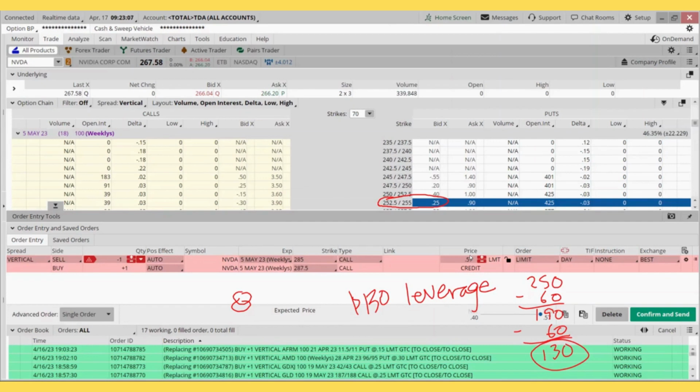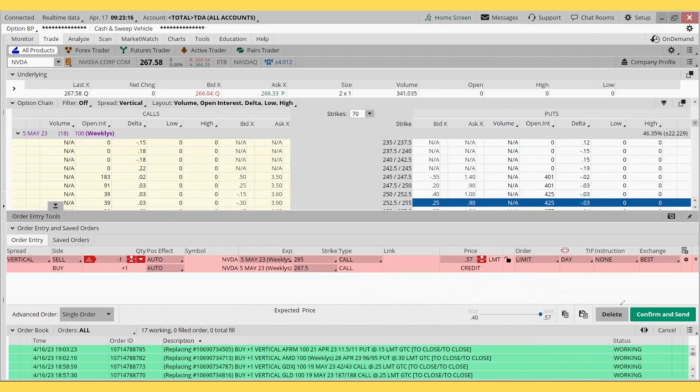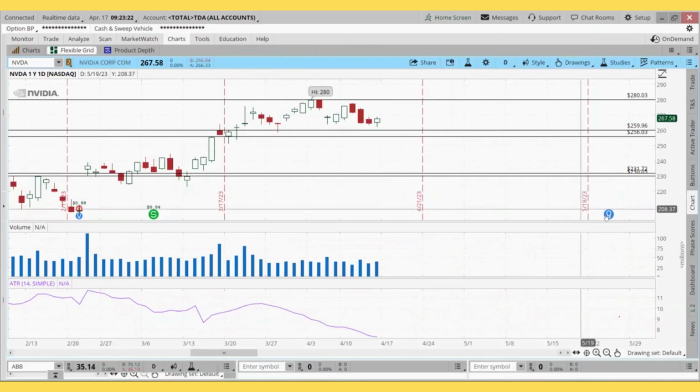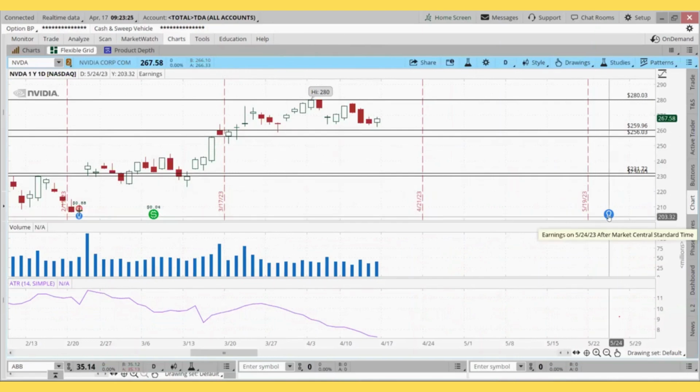NVIDIA is not having earnings in the next 2 weeks, is it? Not that I could tell. You want to keep that in mind, so you don't get yourself into a trade that earnings pops, so stay away from earnings. Let's go to the chart. Earnings is 5/24, so you've got time between now and its earnings. If you close out between now and May the 5th, that could be a good trade.